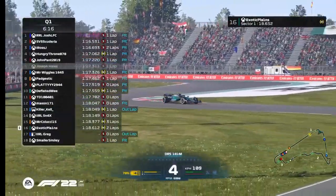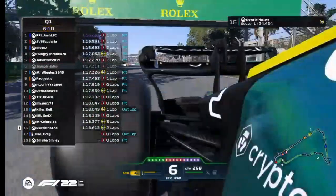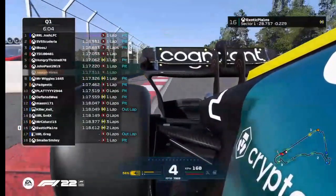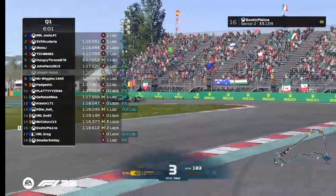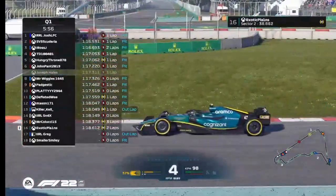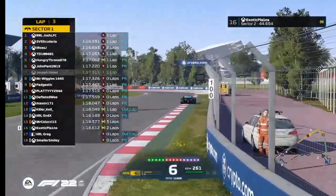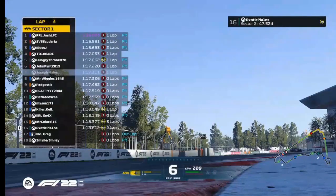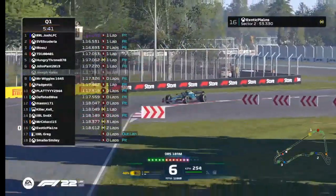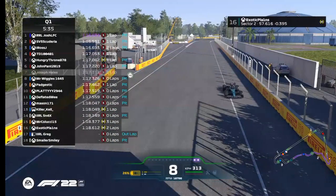Exotic planes in turn 1, followed by this chicane turn 2 and 3, and into the second DRS zone. The car just in front of him is going nicely out of the way. So what can exotic planes do in this second sector? We need to find a real great rhythm, especially through those S's. And keep it within those lines over there. You can easily invalidate your lap.